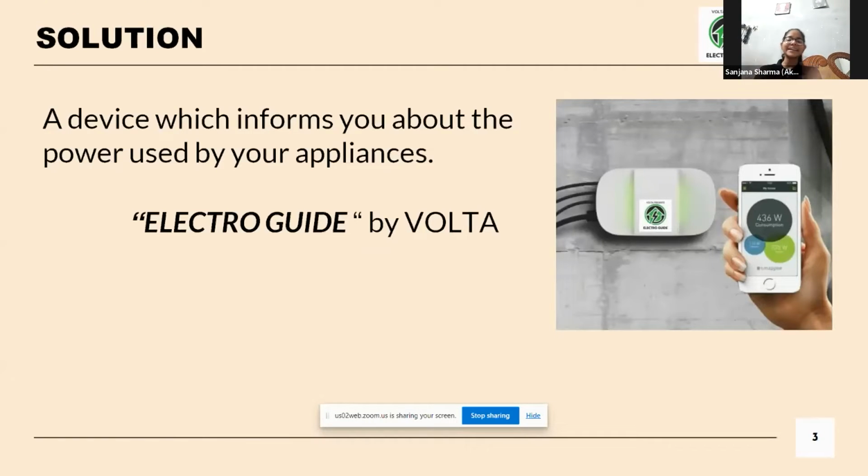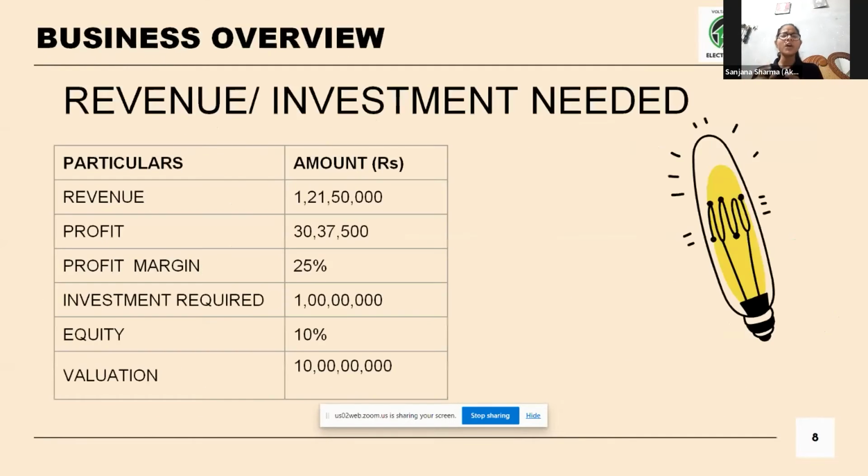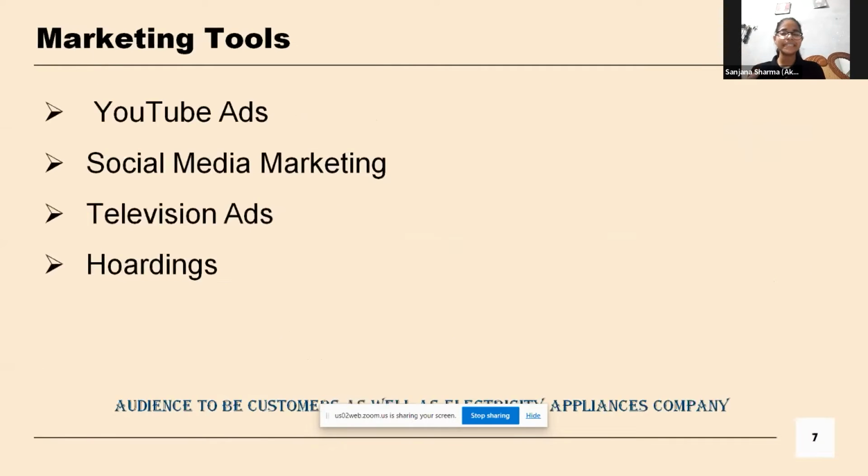Our company Volta is introducing an interpreter device called ElectroGuide. Let me tell you, ElectroGuide can see what you can't. It will give you power in your hands. To understand it in a deeper way, let me call Ayush to tell you about the product details.